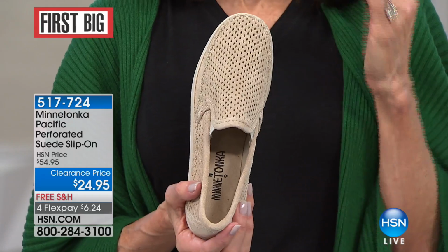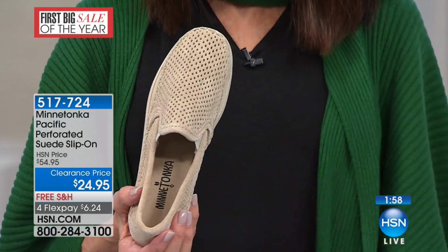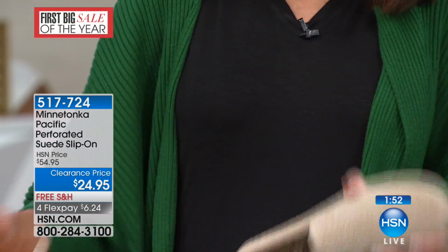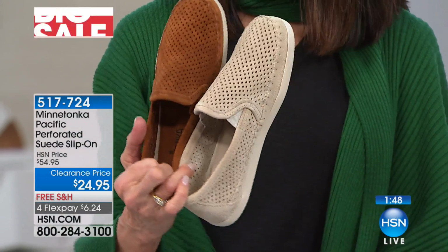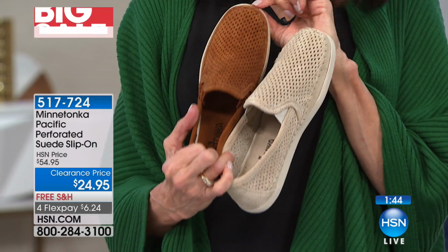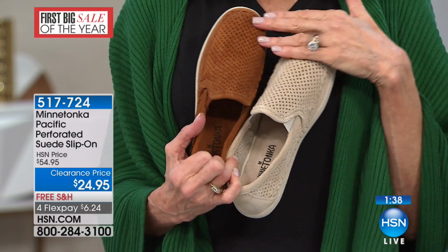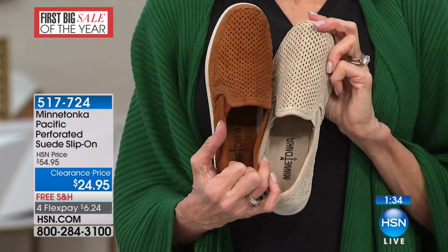Because it has the suede, I think that elevates it. It makes it a little dressier as well, but it definitely is the kind of slip-on that you can dress up or down. This color, to me, if you can go for both of them, I definitely would. This is that gorgeous brown suede that has more of a rust sole to it. It's just a beautiful, rich color. Almost 200 already spoken for.